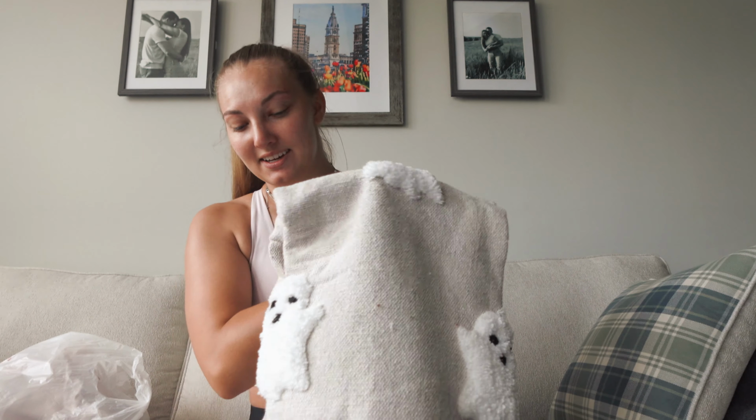Like I said, I'm a very neutral girly, as you can tell. My couch is white, the walls are gray, the photo frames are gray. Everything is pretty neutral-ish. It's more like earthy tones. I like the greens and the grays and the blacks and the browns. I like the earth look.